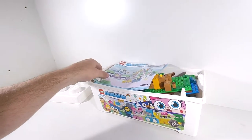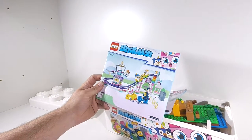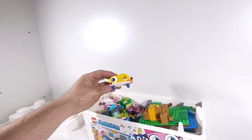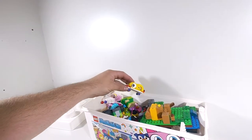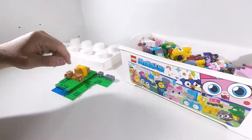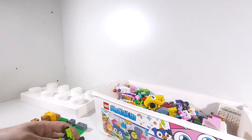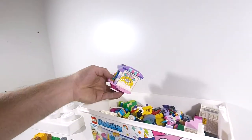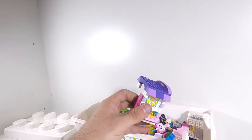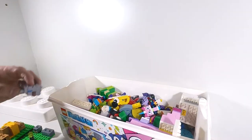So opening it up, first off, we have a UNIKITTY 41456. So we've got the 55 and hopefully the 56. So if that's in there, that's going to be fantastic. Well, here's part of the roller coaster. It looks like we've got a Minecraft set. We've got this set here, whatever that set is. That looks like it's the popcorn stand, part of the popcorn stand. So we've got a Minecraft wharf.